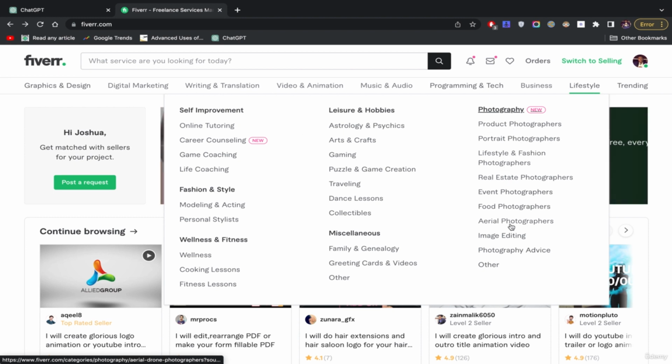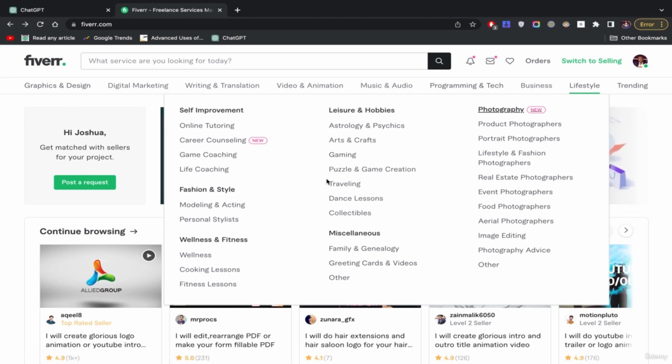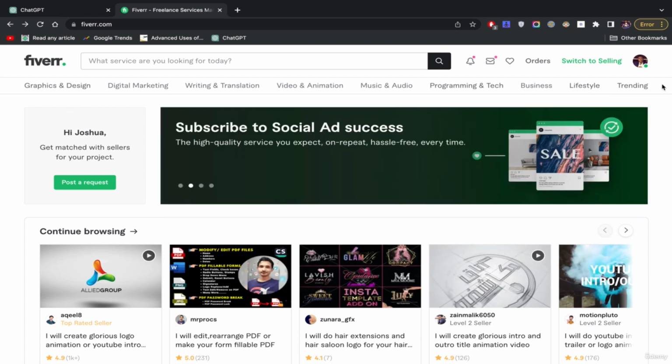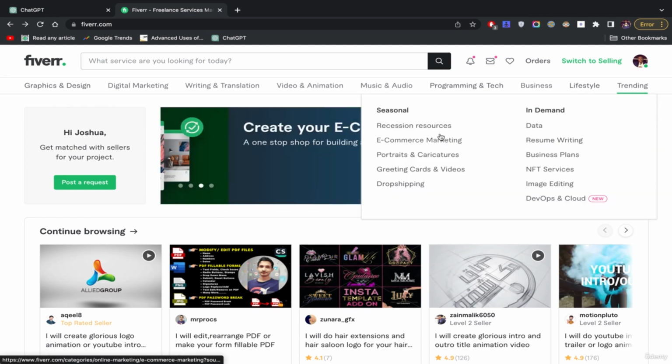Let's see, aerial image editing, family and genealogy, traveling. You can ask ChatGPT to create a travel plan for a couple that is traveling to Hawaii on a $1,000 budget. You can ask ChatGPT to create some places and things that I should see while I'm in Hawaii. Just one of the many ways. And trending. Let's see what's over here.